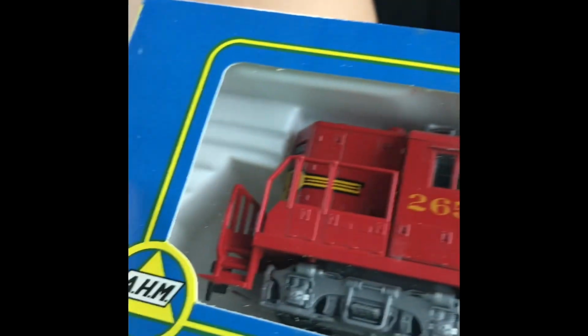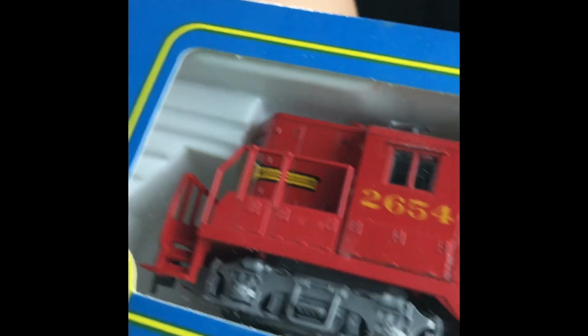Train show, and this is what I got. So I got this engine, but it does not actually drive. However, it is meant to look like the engines are doing a double header, but I'll show you the powered one next. This here is the exact same engine, but it actually runs with a motor inside of it and all that. And then also I got some cars.